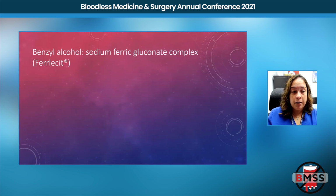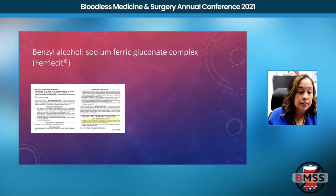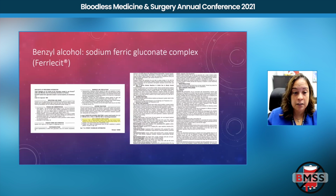So let's talk about sodium ferric gluconate. So this is the prescribing information for sodium ferric gluconate. It does contain benzyl alcohol, and it's interesting that the prescribing information says use only if clearly indicated in pregnancy. This is farther on in the package insert, and there's actually a dose listed. So Ferrlecit contains 9 milligrams of benzyl alcohol per mL.